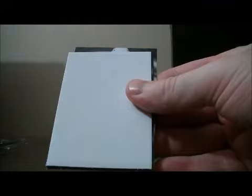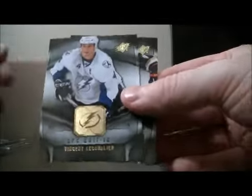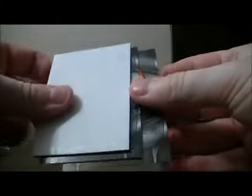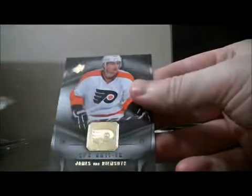Base, and base. Decoy, base, and base. Pack eight. Base, base, decoy, base, and base. Pack nine. Base, and base. Decoy, base, and base. Pack 10.